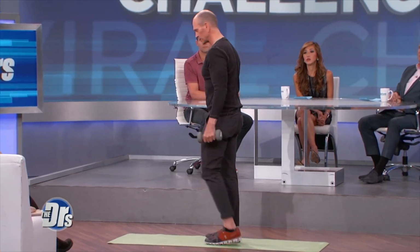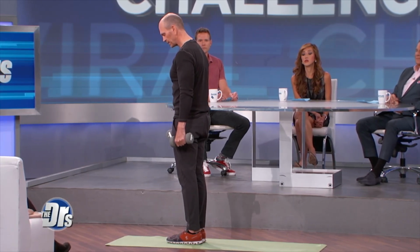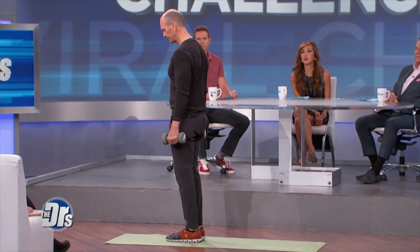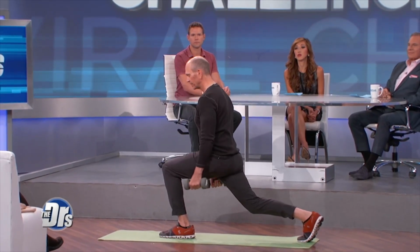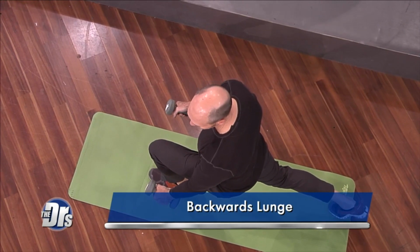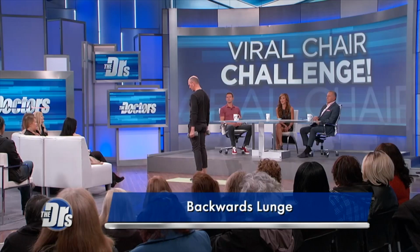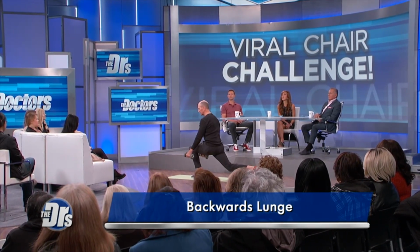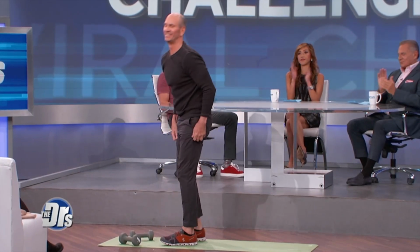Then we're going to do a backwards lunge. So you want to stand tall. You're going to take a big step backwards. We're going to keep the knee over the toes. And right now I can feel my glutes engage. Now if I bring the weights forward, it increases that. And then come up. So if you really want to maximize the glutes, bring the weights forward. And that's it. It's some really simple exercises.